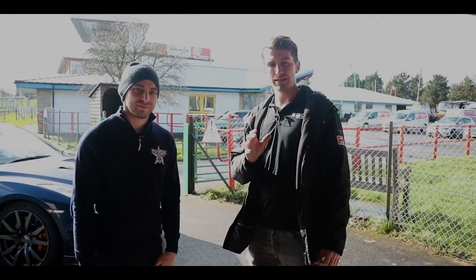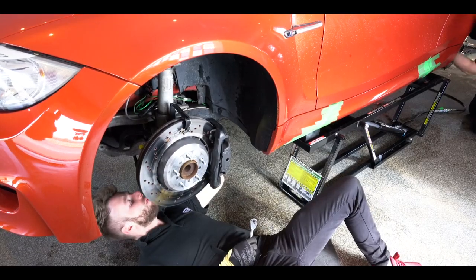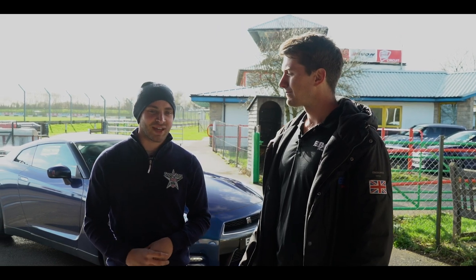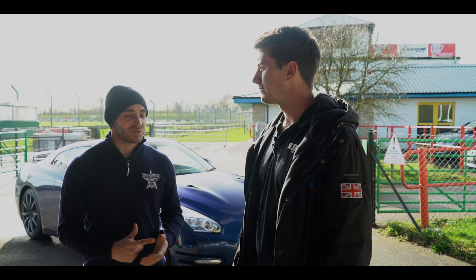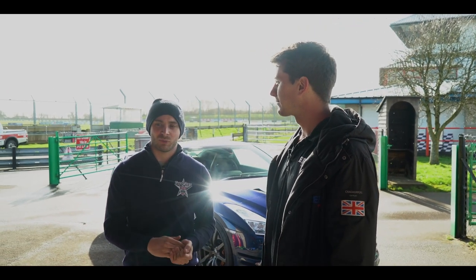Just got out of the 1M as well, which is having the EBC brakes fitted to it now. But how did that go for you, those hot laps? To be honest, they were quite good. The standard brake setup of the vehicle is brilliant. It inspires pretty good confidence. And yes, you do get a bit of a long pedal as the run went on. I did about 10 laps.